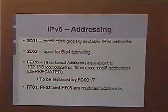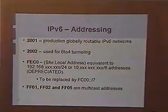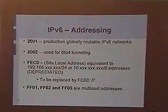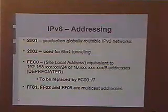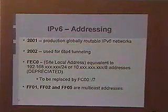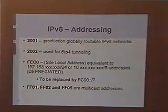2001 is for production globally routable IP addresses. Hurricane Electric makes a pretty good use of it. 2002 is used for 6to4 tunneling, which I'm going to get to in a minute. FEC0 is equivalent to your 192.168 addresses, or your 10 dot or 172.16 dot. It is being deprecated in lieu of FC00. FF01, FF02, FF05 are multicast.